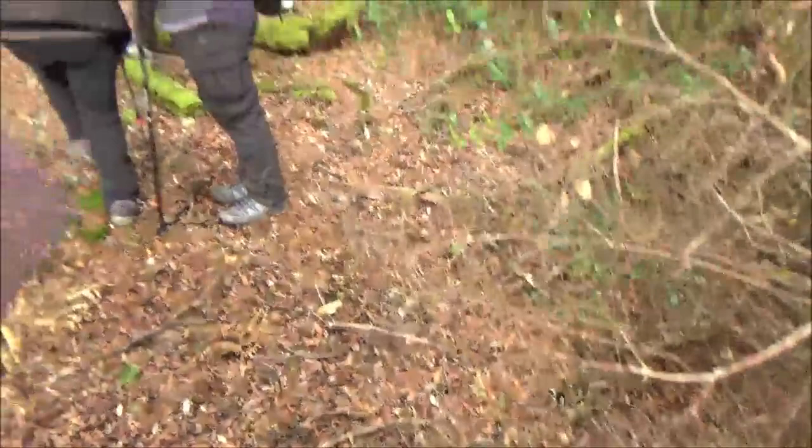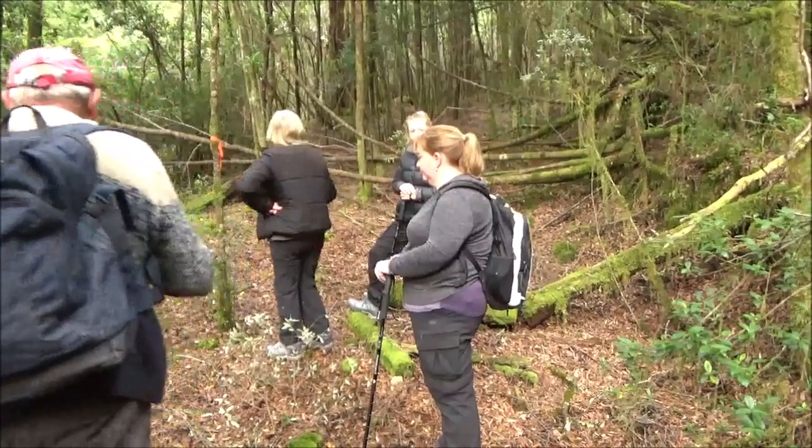Okay, well, we've just arrived where the track veers off and goes up the hill to the Godkin Extended, but right here where those tapes are, we veer left. So off you go, Sue, down through there.